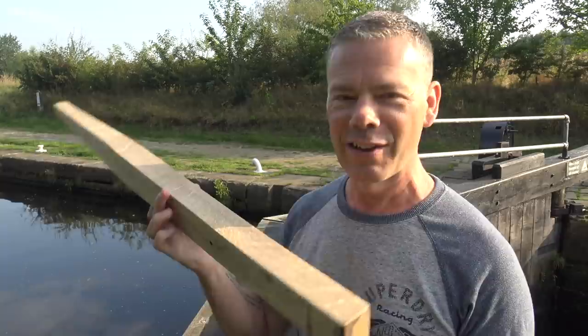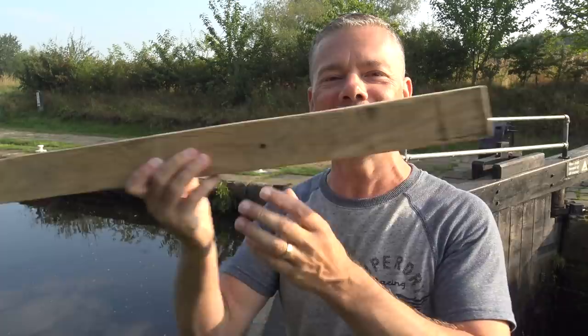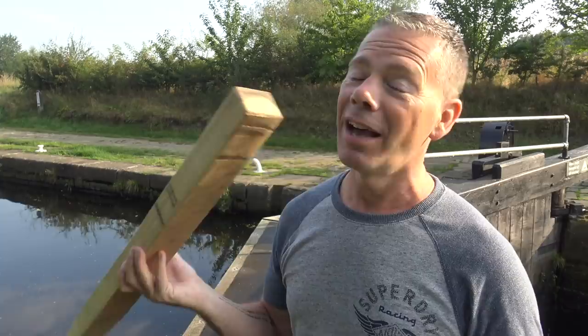Strange looking piece of wood. It's kind of yay big at this end and narrower at this end. And it's called a Calder Spike. You can get them from CRT officers, and they make these at the Stanley Ferry workshops near Wakefield. So these work the gate paddles on the gates. Let me show you how.